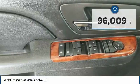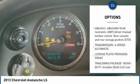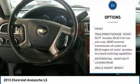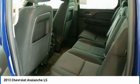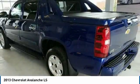Here are some of this vehicle's great options: tow hitch, remote engine start, traction control, steering wheel audio controls, keyless entry, backup camera, stability control, power passenger seat, anti-lock braking system, leather-wrapped steering wheel. Come see the car for yourself.